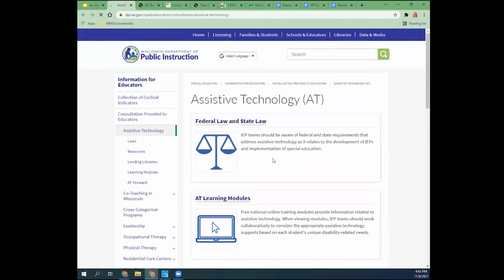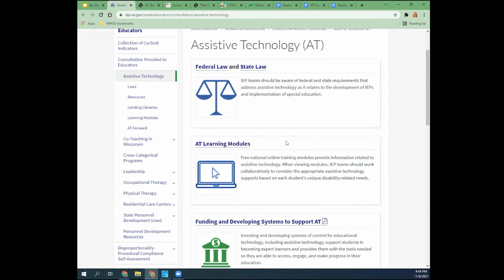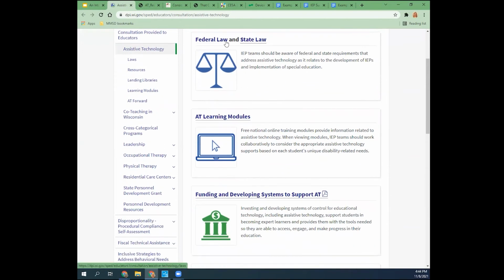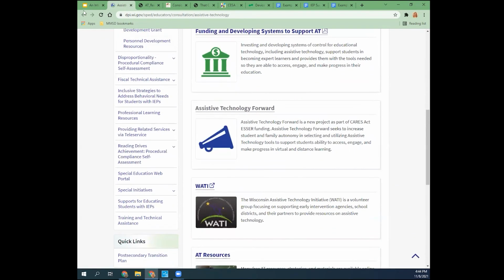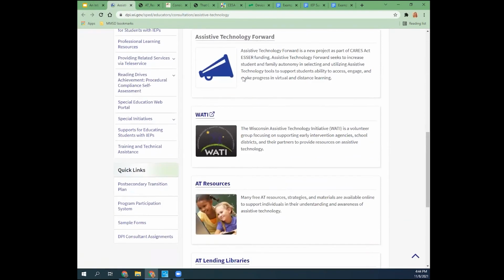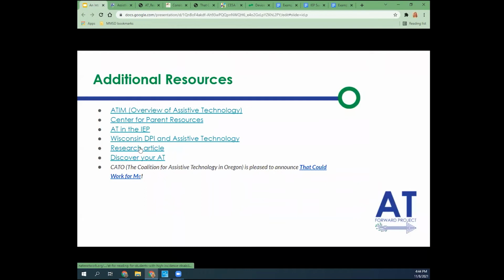Let's see. Yep, Wisconsin DPI. So this is the Department of Public Instruction. This is their website that also talks about what is the federal law for assistive technology, in case you've not looked at that. Now, we've really kind of talked ad nauseum about that, but it's in there in case you need that. We just want to make sure people have the resources. Talks about funding, and then of course our Assistive Technology Forward project, which we are all excited about. The lending libraries are all there.